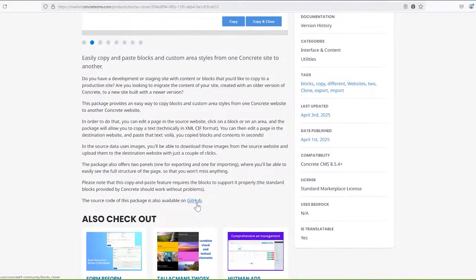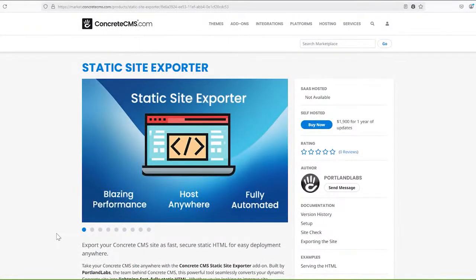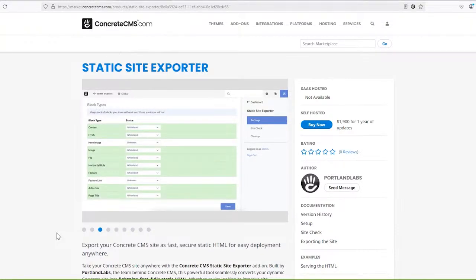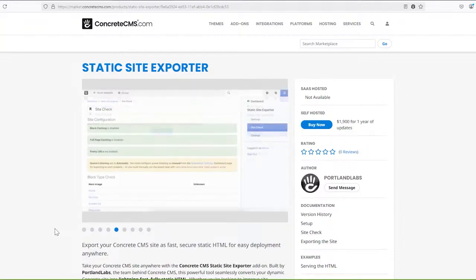Seriously, he loves it. And last, from they who hold the keys to the fort, Portland Labs themselves, the aptly named Static Site Exporter. With this package, you can export your site as a set of HTML, CSS, and JS files, as well as images and other files used on your pages. Blocks that need dynamic processing, like the search block, or blocks using Ajax routes are not supported, obviously. Other than that, you can do a lot.